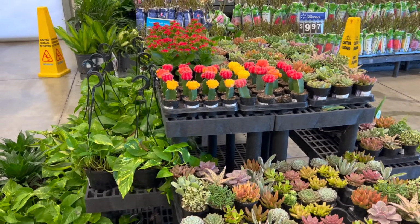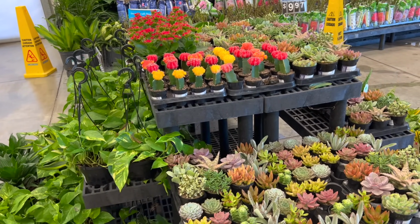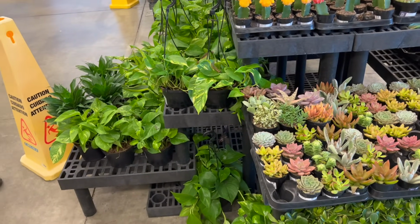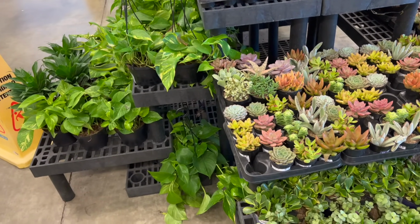And yeah, there's a lot of succulents. It was such a reward to see this. There were more succulents than houseplants, but they look so good. I wasn't even mad, honestly. So many beautiful golden pothos, you guys.